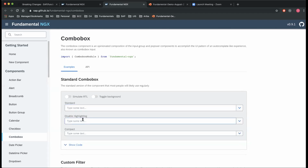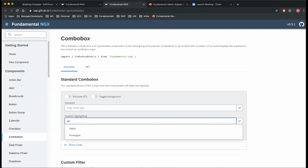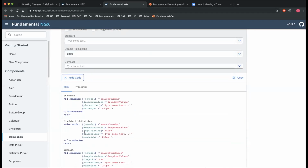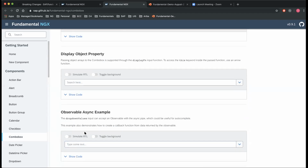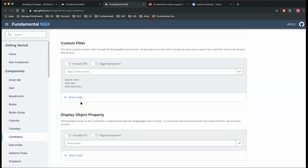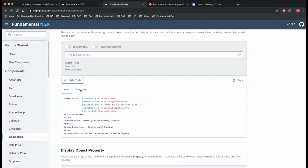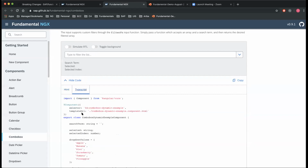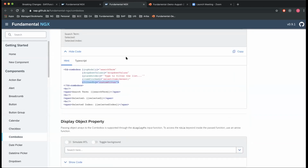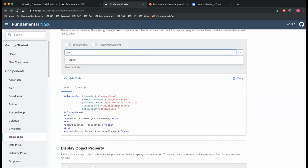You can disable the highlighting. So if you again start writing apple, you won't see the highlight. This is achieved by the highlighting property set to false. You can pass a custom filter function where you can specify what your search function will do. We have an example with this custom filter function, and you can pass it as a property. If I now start typing apple, we will have the selected index and the selected item.